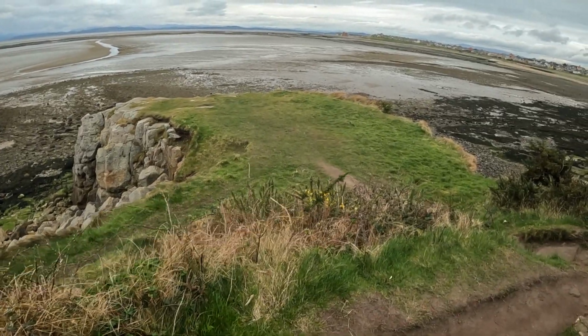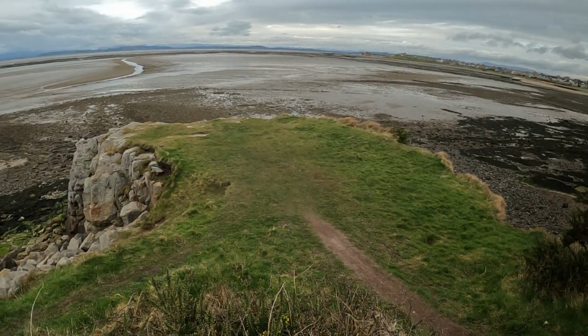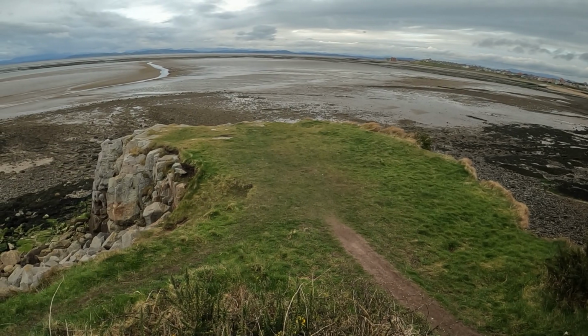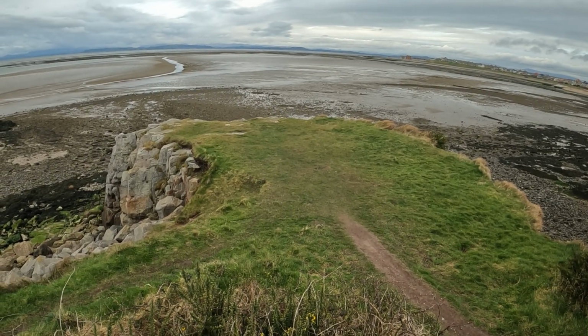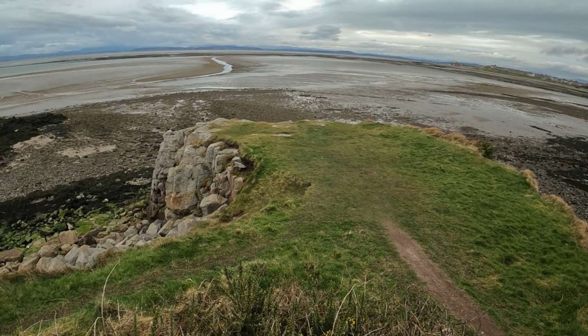Not in any way sulking at all, but if I'd have set my drone off from this nice flat grassy patch where I was last week, I probably wouldn't have that cataclysmic problem.